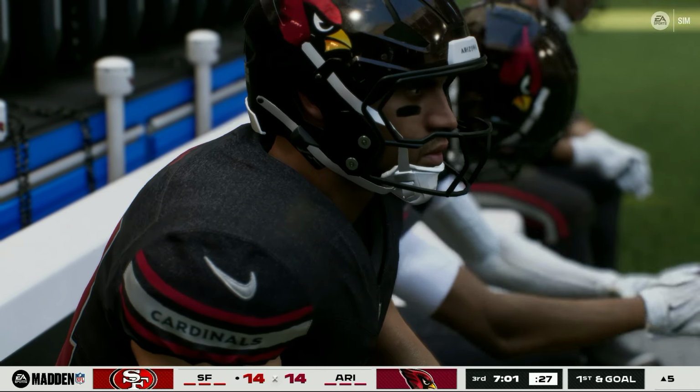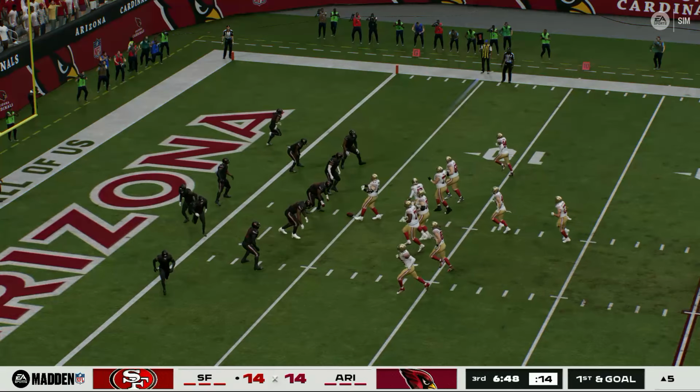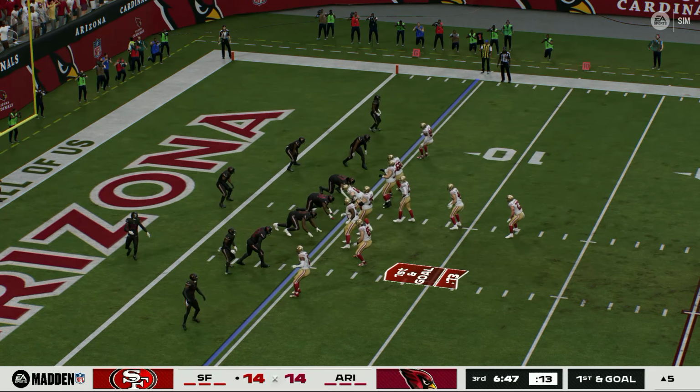Sometimes all it takes is that one key block to spring this back. He's just so good in open space. And, man, that was a heck of a run, and it sets up first and goal.